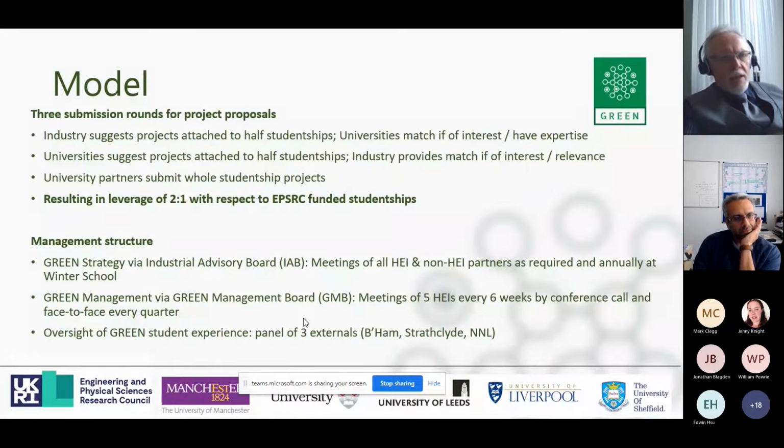The model for GREEN is it's very partnership based. Essentially, a lot of text on this slide, but what it boils down to is how we select projects. And projects can have a genesis either with the academic partners or the industrial partners. The industrial partners might say, okay, we've got an idea for a project here. We're willing to fund half a studentship in this area.